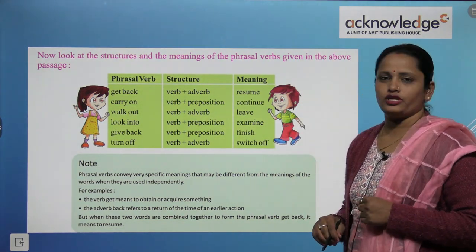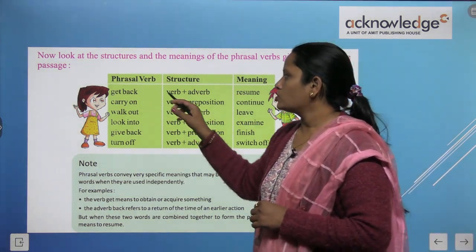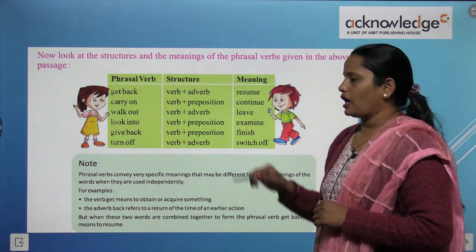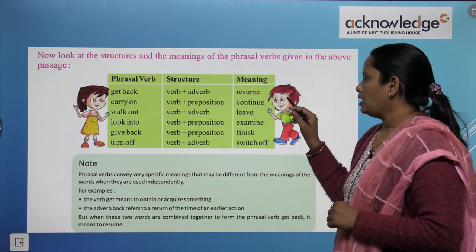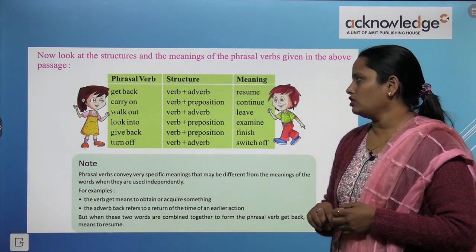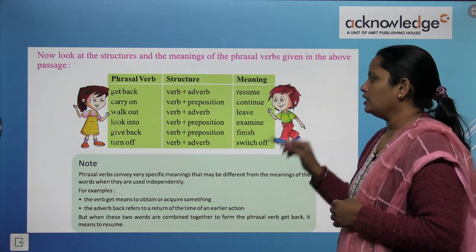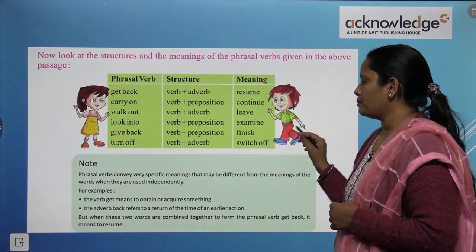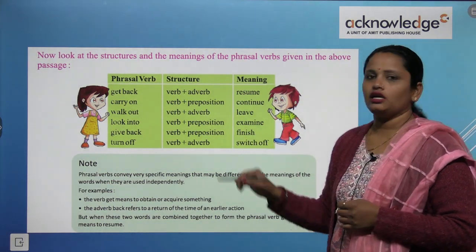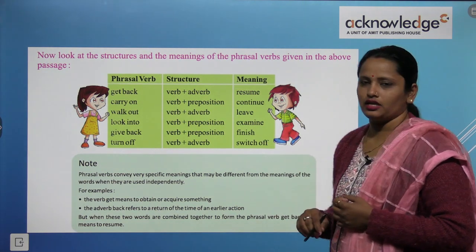Passage में कौन-कौन से phrasal verbs use किए गए हैं? We are going to look at their meanings. So पहला है get back. So यहाँ पे get क्या है? Verb और back क्या है? Adverb. And the meaning is resume. अपना काम start करो. Carry on, verb plus preposition, continue. Walk out, verb plus adverb, leave. Look into, verb plus preposition, examine करना. Give back, verb plus preposition, finish करना. And turn off means the structure is verb plus adverb and it is switch off.